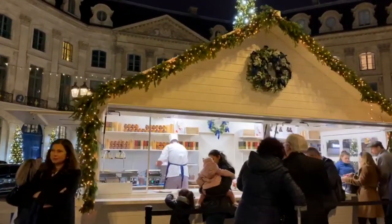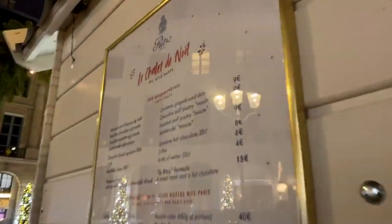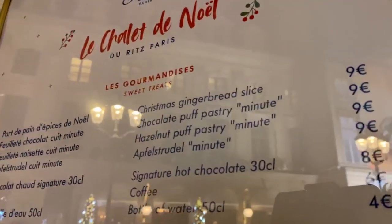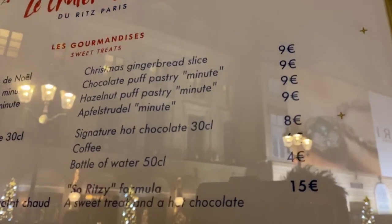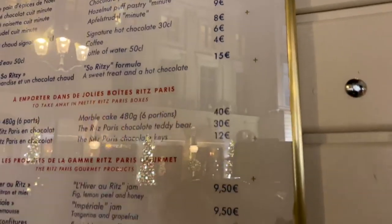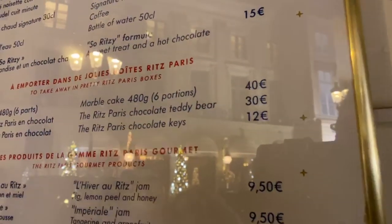You can see there's a chef with the tuck on his head, the real deal. And so I want to show you what they're preparing in there, if it's not too dark. So the Christmas chalet: gingerbread slice, chocolate puff pastry, hazelnut puff pastry, apple strudel, which I had earlier. And was it worth €9? Maybe not quite, but hey, you're at Place Vendôme. And hot chocolate and coffee, and then you can actually buy products, marble cake and chocolate teddy bear for €30. Welcome to the first arrondissement, everybody.